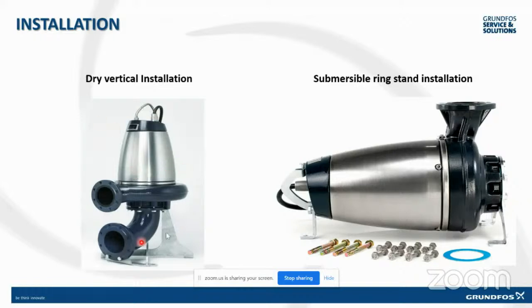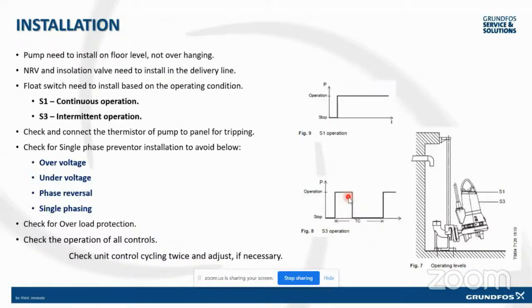But if you have a dry installation, then it becomes much easier because the pump body is not in the sewage. So that is one advantage. Plus, where you have to reduce the dead volume in the pit, we can use this pump too, because the water can be brought up to here. You don't need to submerge the whole motor even in continuous operation. So this is the advantage if you go for a dry running kind of installation.